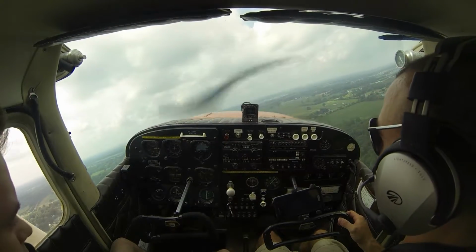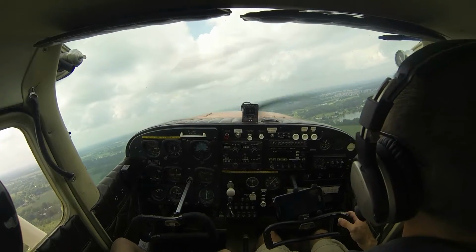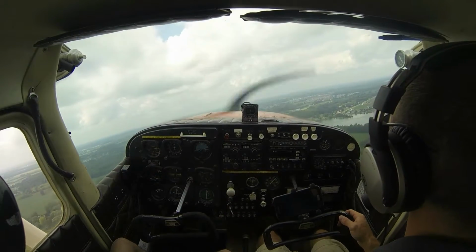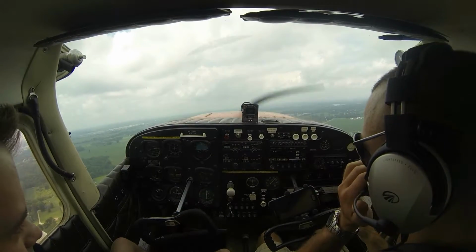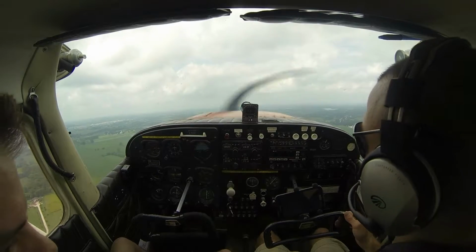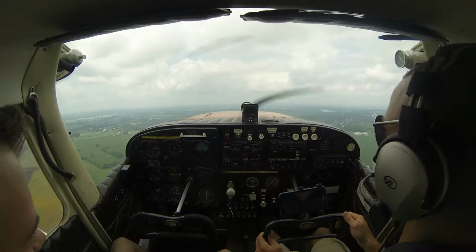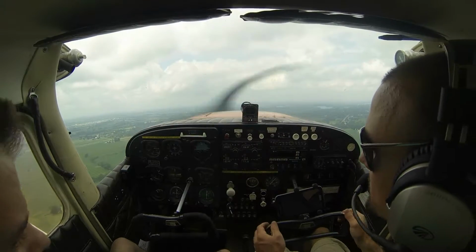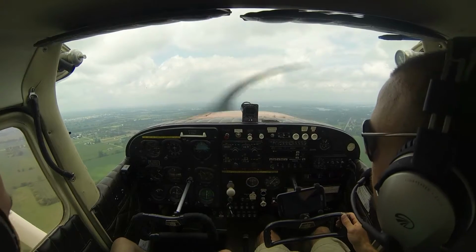I imagine this is not quite as responsive as the Bonanza was. It's almost a little bit easier to fly, not quite as touchy as the Bonanza would be. And certainly flying at lower airspeeds, the controls get a little bit mushier, or you'd have to move the controls further to get a response, whereas in a Bonanza at really high speed, a tiny little motion really makes the airplane crank over.